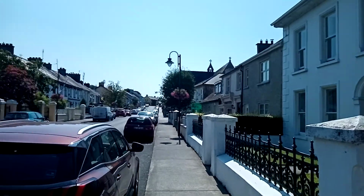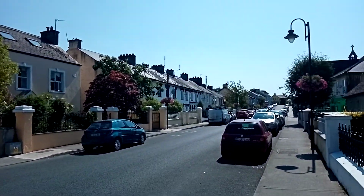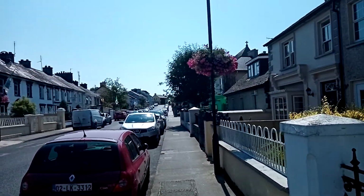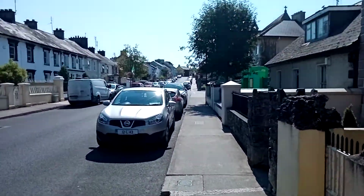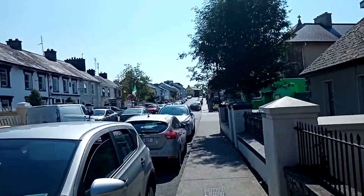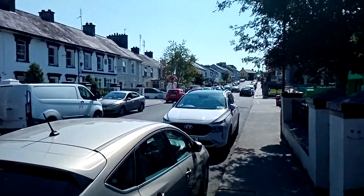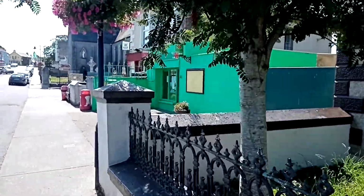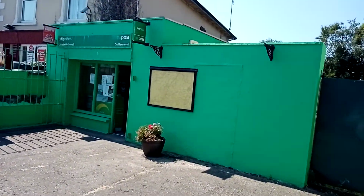And here is the houses, or here are the houses, and in between you have the odd business. Some of them are being worked on, and some are in need of work, restoration. On my right, you will see a post office. Tiny.